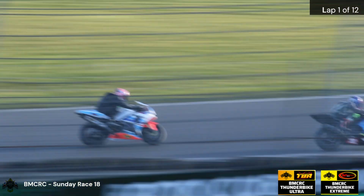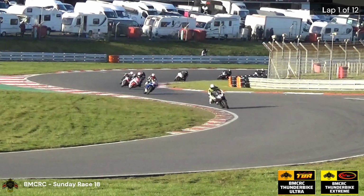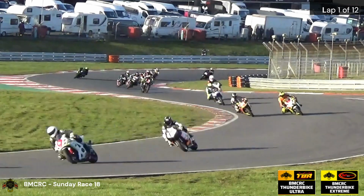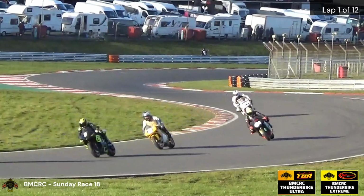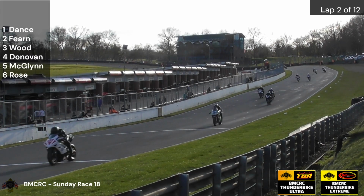So Clinton Wood up to third place from that pretty good start there. Looks like Seamus McGlynn has dropped a couple of places there. Everybody safely through the first three corners, so they make their way up to Surtees through the left-right flip-flop that is Surtees, McLaren, then onto Clearways, drive off of Clearways onto Clark Curve, and then onto what we laughingly call a front straight here at Brands Hatch, because on these big bikes it disappears very quickly, this undulating circuit.